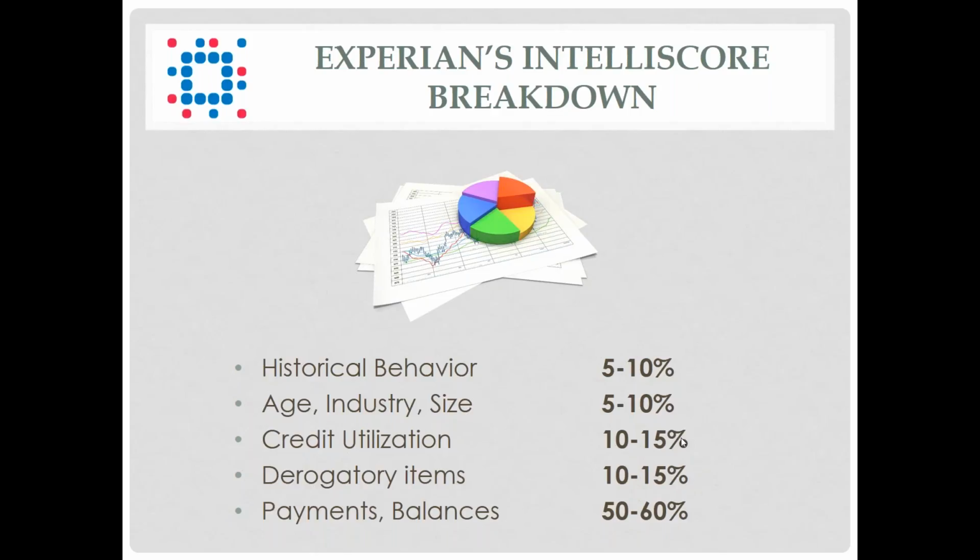And the other part of the score, the other 70 to 80%, or actually more, 60, 70% to 75, 90, 85%, has to do with payment history. The bottom line is, most of your INTELLISCORE is based on how you pay your bills as well. Up to about 85% of the score has to do with how you pay your bills. Very little of it has to do with anything else.